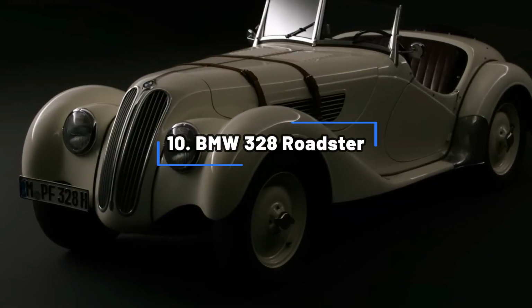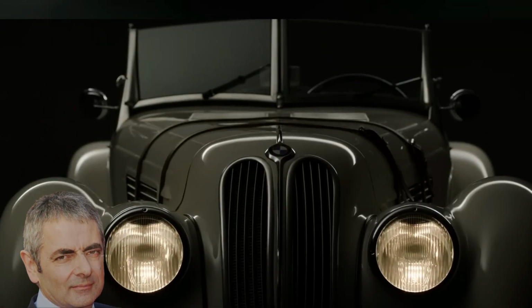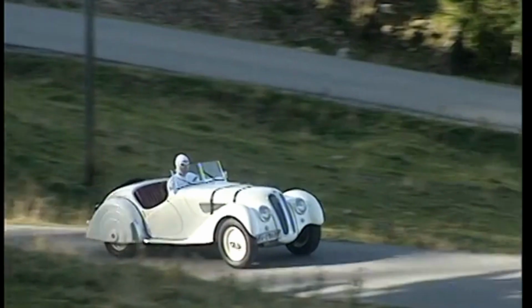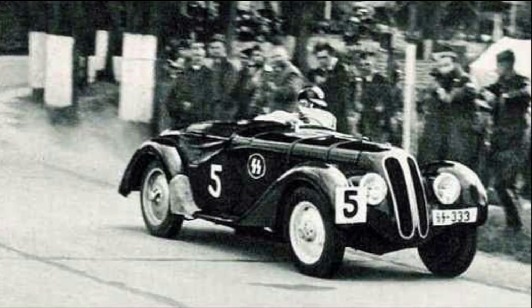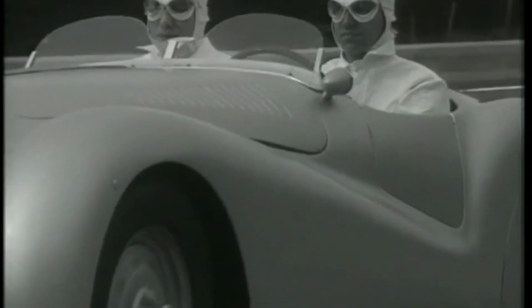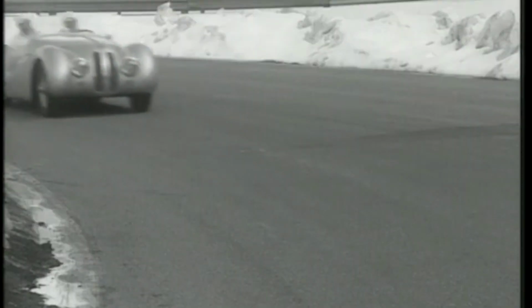10. BMW 328 Roadster. Rowan Atkinson is happy to own a BMW 328 Roadster, which was the best race car in the 1930s. The car won several races in 1937, such as the Bucharest Grand Prix and the GP des Frontières. In 1938, the BMW 328 had even more success. It won 2 races at the Nürburgring and the Mille Miglia class.